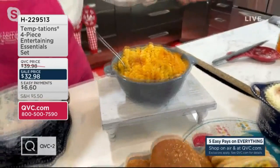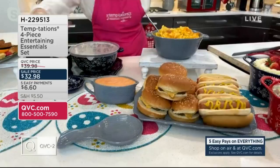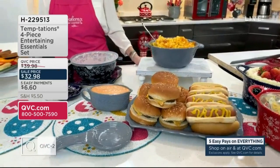This is all $33. And look what your outdoor barbecue can look like. $8 for this platter, $8 for this, $8 for this, under $8, $8 for the bowl. Actually crazy. This is absolutely an incredible value and something everybody can use in their home.